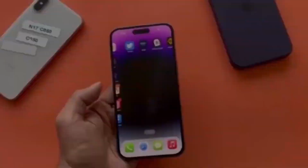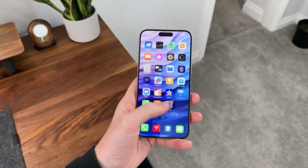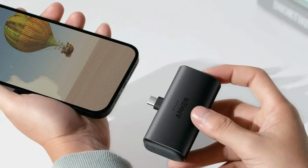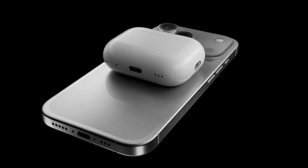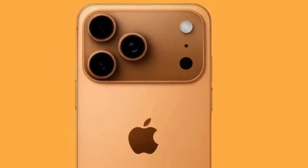The new design features a massive camera island stretching nearly edge to edge, signaling some serious hardware changes. The big highlight is the telephoto lens, which could jump to 48 megapixels with a periscope setup, allowing for up to 10x optical zoom. That would be Apple's biggest leap in zoom technology ever, finally putting it on par with Samsung and Google in that department.